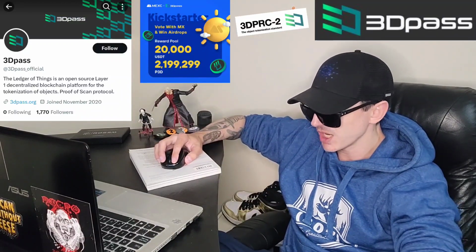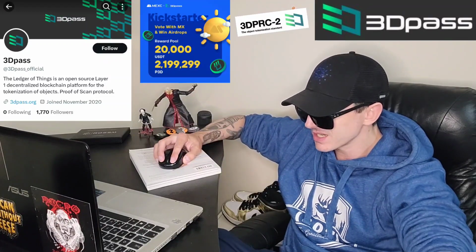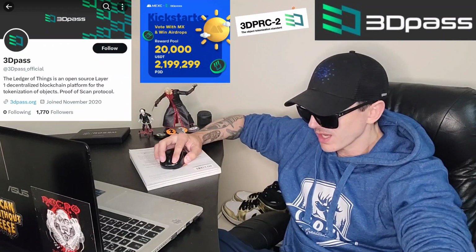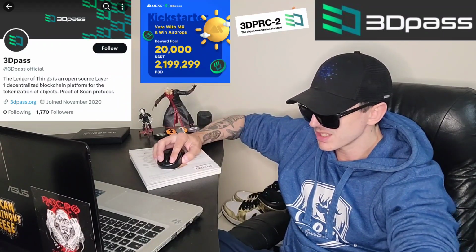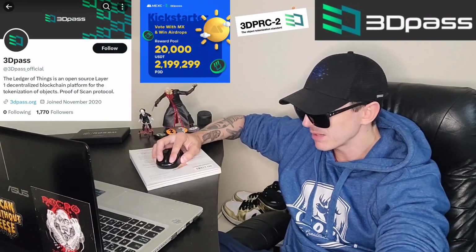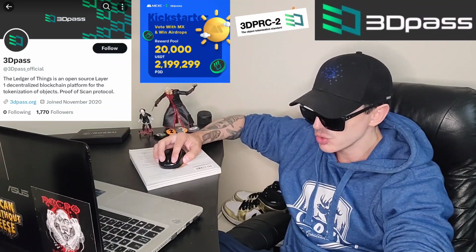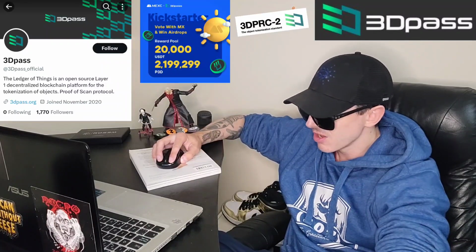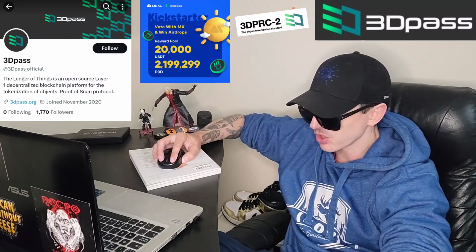Layer 1 blockchain, proof of scan is a revolutionary protocol preventing digital assets from being copied. Recognition-based algorithm, Grid 2D, deterministic blockchain finality. The 3DPass coin is mineable. 3DPRC-2 tokenization standard. Decentralized governance. Forkless upgrade. On-chain identity and smart contracts.